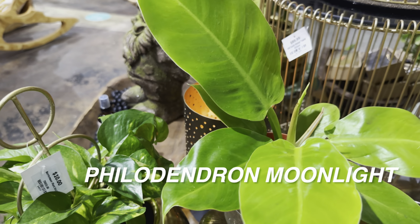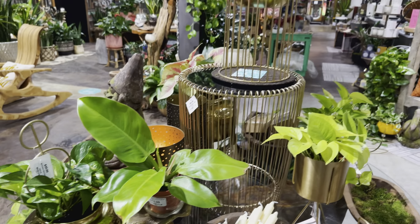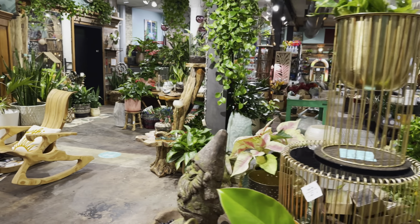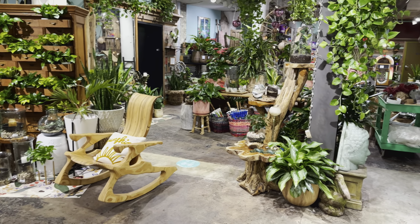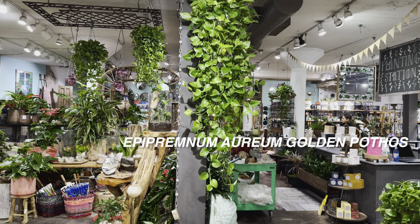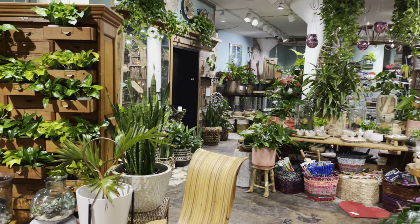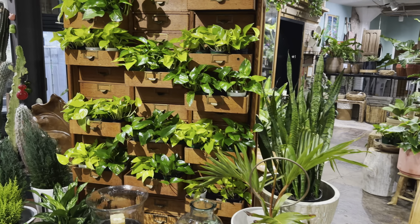This one is a philodendron moonlight, actually, for $14.99 for a 4-inch one. That's a good price. But yeah, we have some more plants right here. Look at this ginormous hanging basket of golden pothos. I was told that was only $39.99, so I might actually get that one.